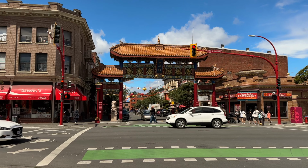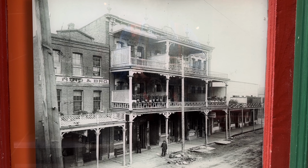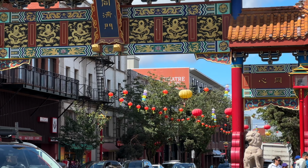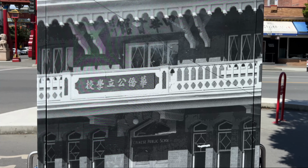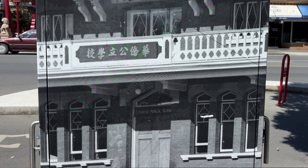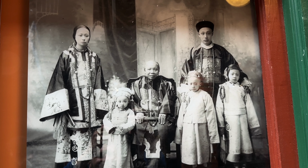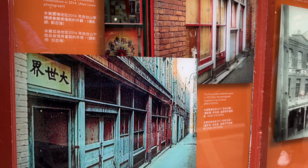Victoria's Chinatown is the second oldest Chinatown in North America. Chinese people emigrated here in 1858 for the gold rush, and by 1860, the Chinese population on Vancouver Island was already half that of the white population. But sadly, as non-whites, they were treated as second-class citizens and dealt with much discrimination. This alley in particular was known for housing opium and gambling dens.